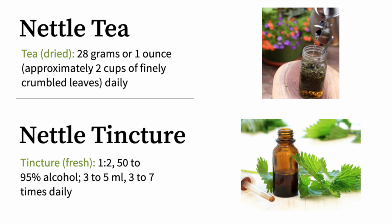Nettle leaf tea, up to 1 ounce or 30 grams of dried herb made into tea per day. And for fresh nettle tincture, a 1:2 ratio, 50 to 90% alcohol, taking 60 to 90 drops 3 to 7 times a day.